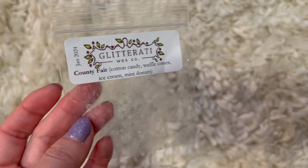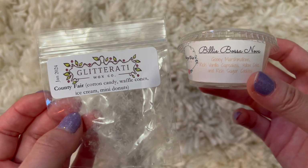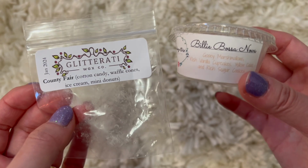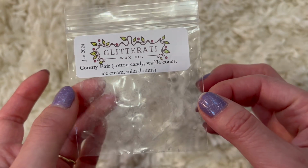Glitterati Country Fair. I think I actually warmed these together, and I was thinking, which one do I like, because something smells amazing in here. But I put my nose in both warmers, and both warmers smelled amazing. So this one was really good too.